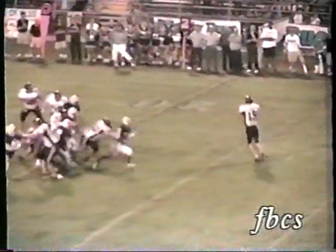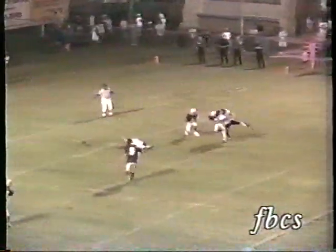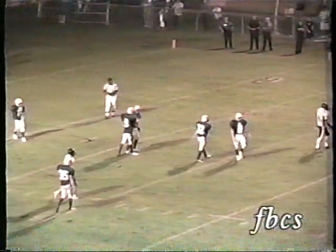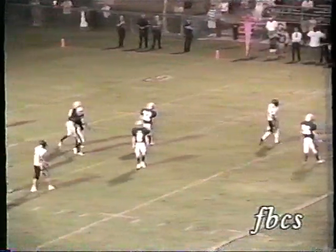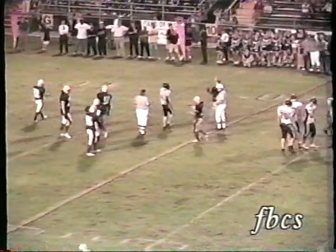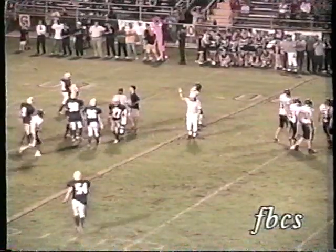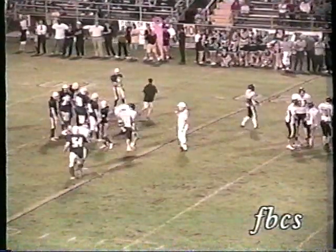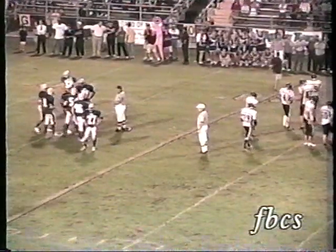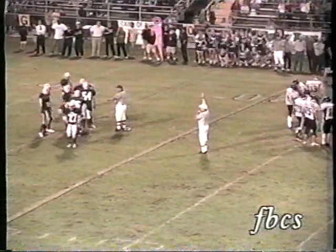Out of the shotgun, Miller to throw. He's hit as he throws, and this one is incomplete. It'll be third down and 16 at the 17-yard line. Go back to Sulphur High School practice this week. Maybe do a little tip drill on defense. The ball has been banged around a lot here today.